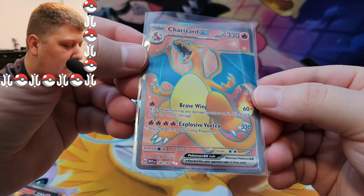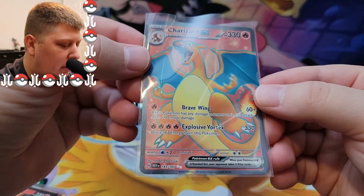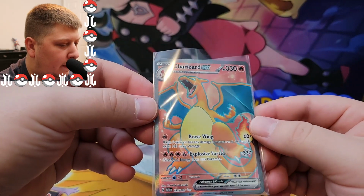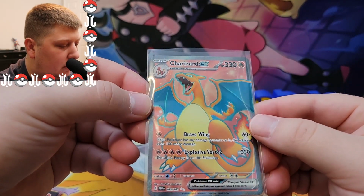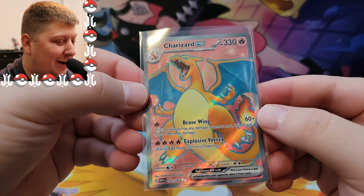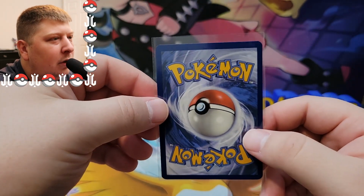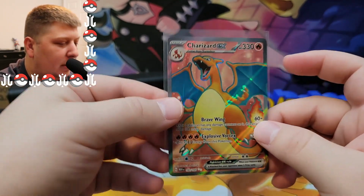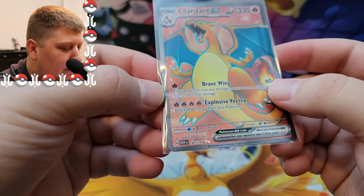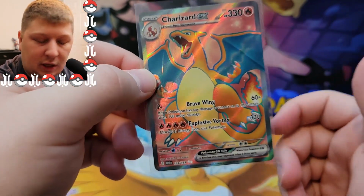I believe, is this 151? This is 151, right? I think it is. Yeah. Well, no. Mew English. I don't know. It may be 151. Oh, you know what? Goodness, I'm so dumb. It's either 151 or Obsidian Flames. It just says Mew EN at the bottom. I thought the Scarlet and Violet stuff was like SVP.